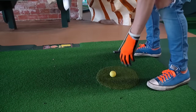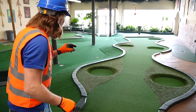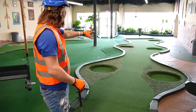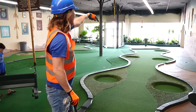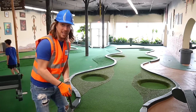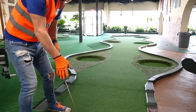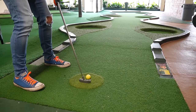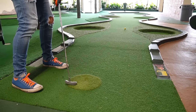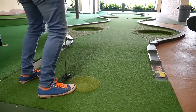Look at this one. This one looks really cool. They have all different kinds of craters and obstacles. The hole is all the way down at the very end, inside one of the craters. Let's try it. All right, we gotta line up. Really easy. And swing. It's gonna go into the first crater. Oh, no!